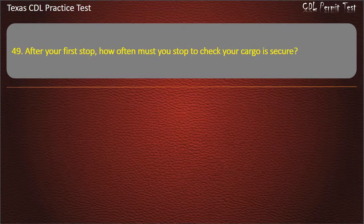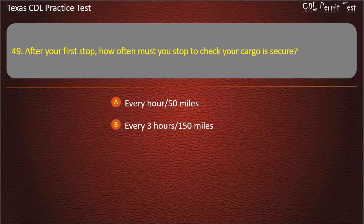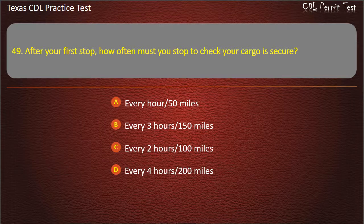Question 49. After your first stop, how often must you stop to check your cargo is secure? Every hour, 50 miles. Every 3 hours, 150 miles. Every 2 hours, 100 miles. Every 4 hours, 200 miles. Answer. Every 3 hours, 150 miles.